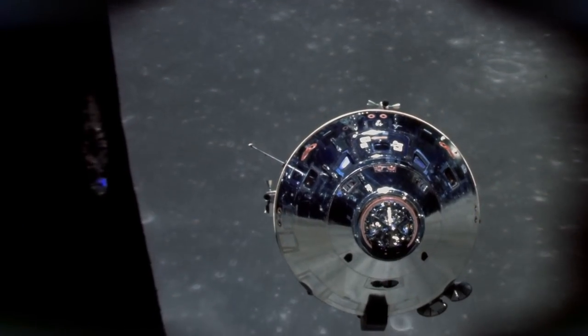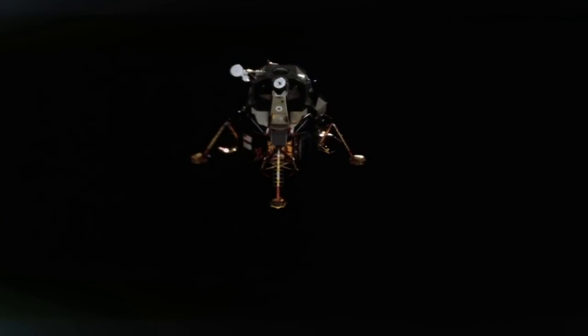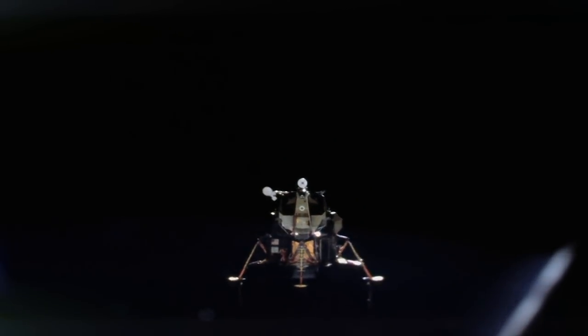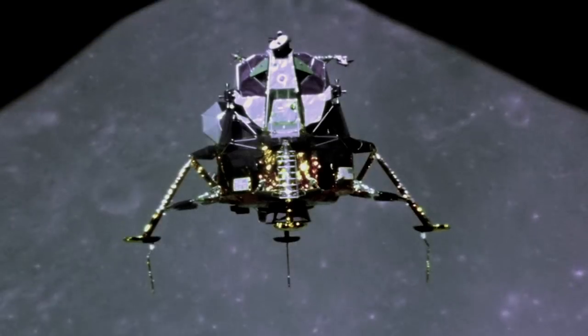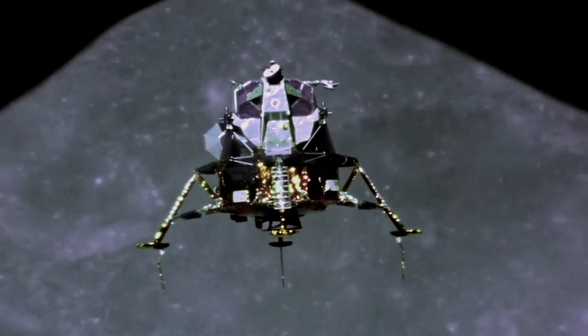The command module approached to within 110 kilometers of the moon's surface. The lunar module had undocked from the command module and swept down towards the Earth's moon. The moon appeared close enough to touch. Only 15 kilometers separated the lunar module from its surface.